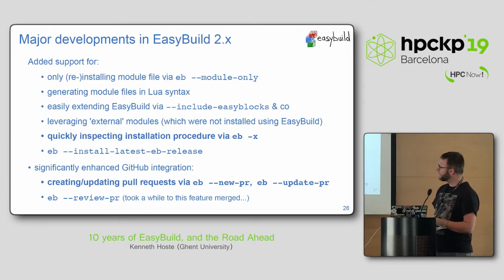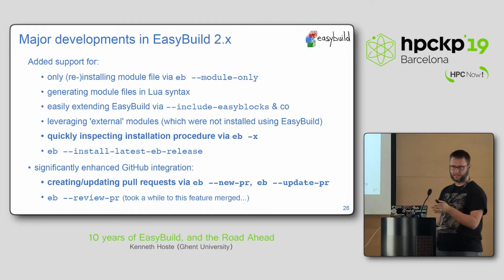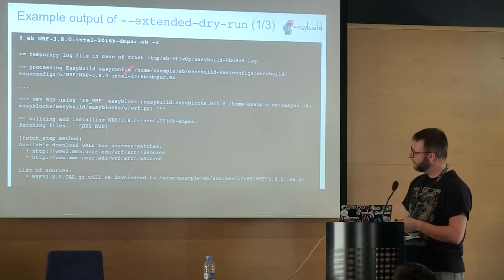The EB-X basically is a way to get a view on what EasyBuild would do without it actually doing it. So this runs in seconds, no matter what kind of software you would install, and it just gives you an overview of what EasyBuild would do without actually doing it. This is an example for Wharf with EB-X. If you run this, almost instantly you get a report like this.